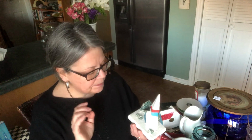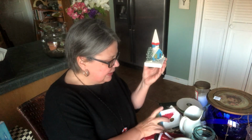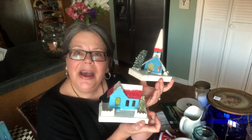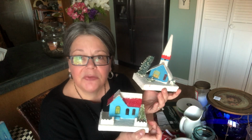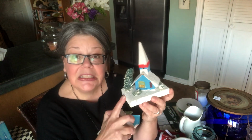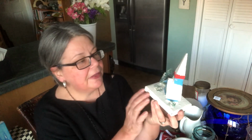Following me on Instagram, you may have seen a reel I did recently about this putz house and this one right here. I picked them up at an antique shop, Glenwood Manor in Glens Falls, New York. I paid a little bit more than I typically would because they're in really great condition. They are a larger size than the really small ones that are much more commonly found. And yeah, I kind of fell in love with them.